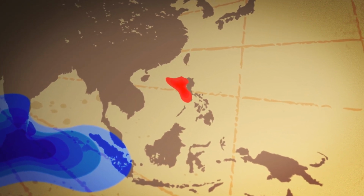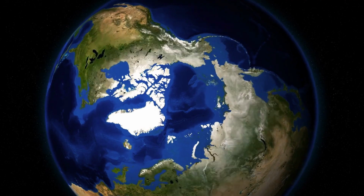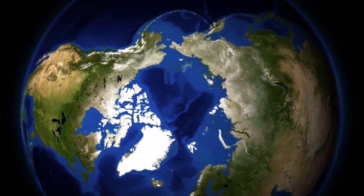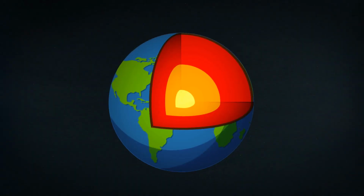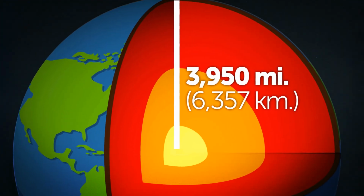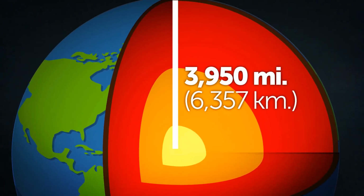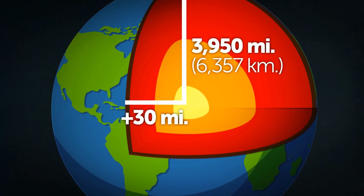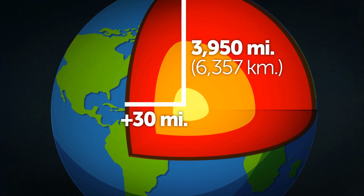Here, gravity is stronger than normal, but the poles are the places with the strongest pull to them. They are the closest to the center of the Earth. If you stand directly on the North or the South Pole, you are 3,950 miles from the planet's core. At sea level on the equator, this distance increases by more than 13 miles.